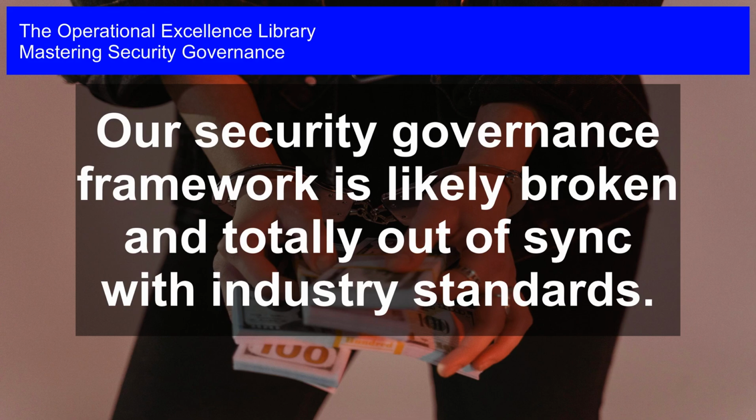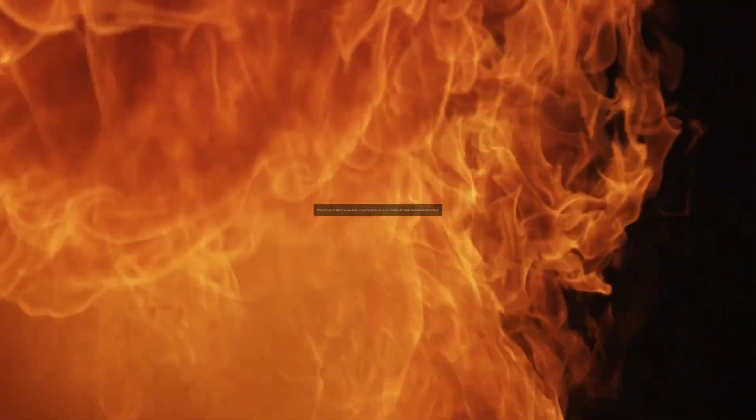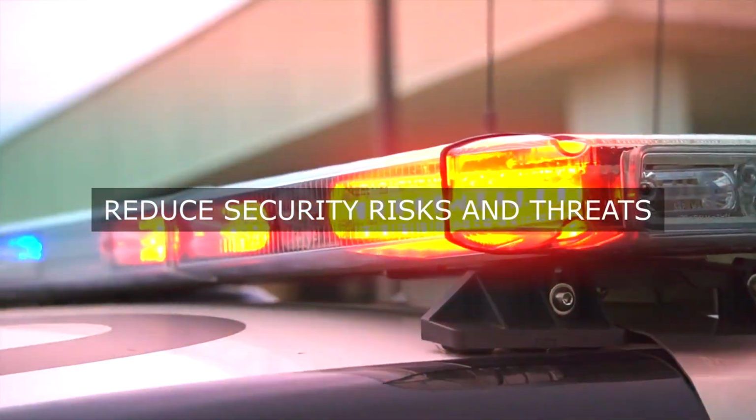Mastering Security Governance. Our security governance framework is likely broken and totally out of sync with industry standards. Why do our organization's current security governance framework and its alignment with industry standards and best practices require a thorough examination to understand its present state?